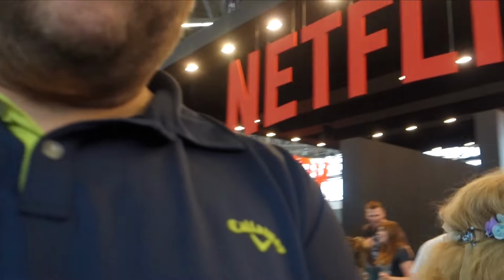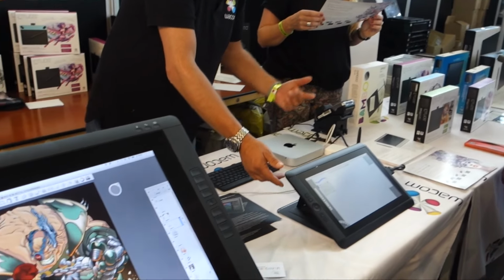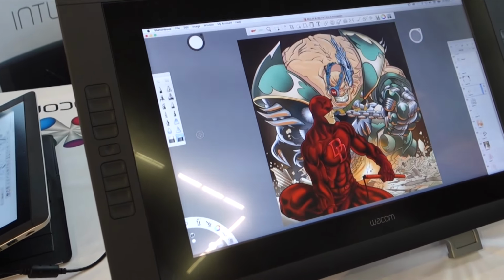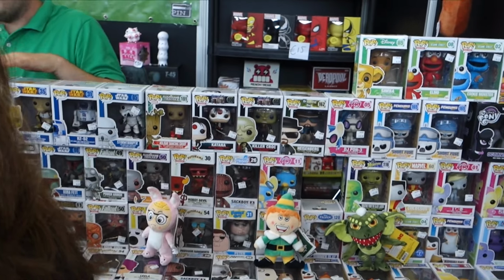Some surprises at Comicon, and actually not a real surprise because they should be here, our friends from Wacom. Because when you draw digitally, you should use a Wacom, right? These always make me happy.